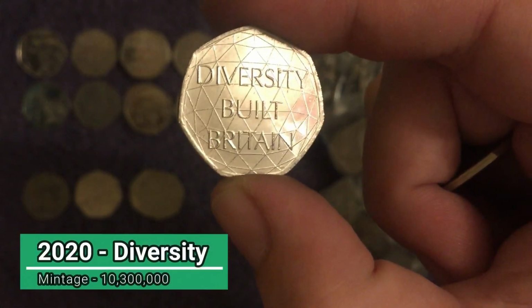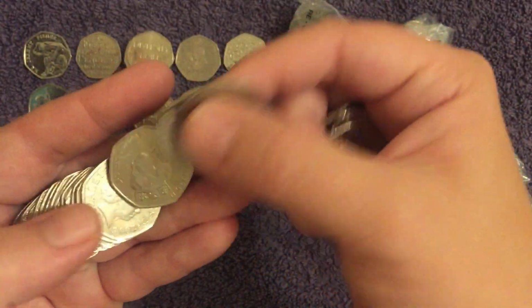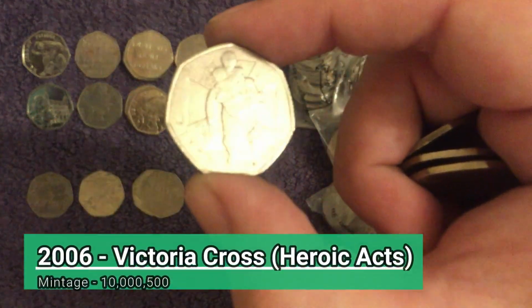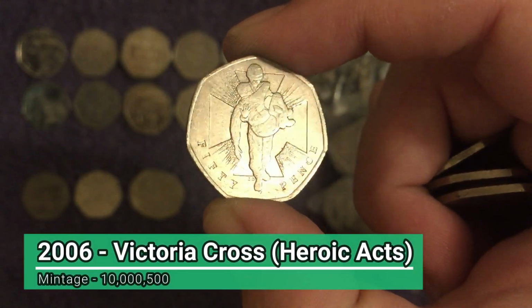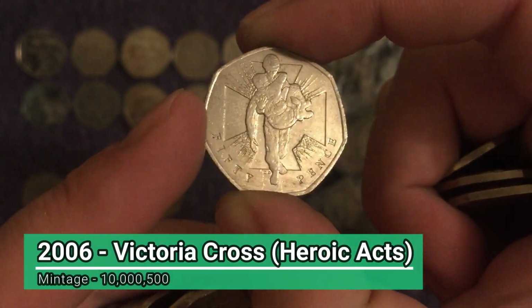There's another Diversity. No Brexits yet today. Of course, very similar mintages on those two. There's a 2006 Victoria Cross Heroic Acts. One of my favourite designs, just such a good design. But again, a pretty common coin.